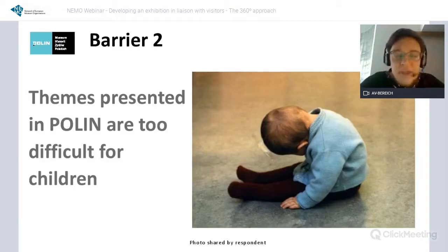Another barrier and another image brought by one of the respondents is, okay, you see the kid which is tired, and the idea behind that is that the themes represented in POLIN are too difficult for children, so I will not go there because it is very difficult. So the Museum of the History of Polish Jews should be very difficult and probably boring for the kids, so I will not go there with the kids. Maybe I will go alone, but not with my family. So it is another barrier. On the one hand, this is a very drastic museum, and on the other hand, this is a museum not for the kids, because this is too difficult.